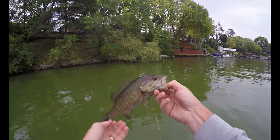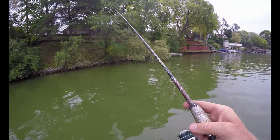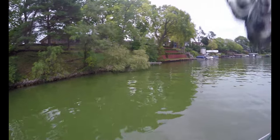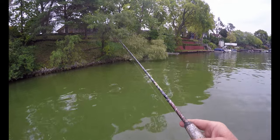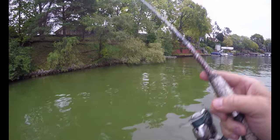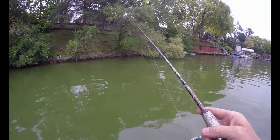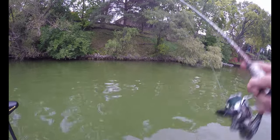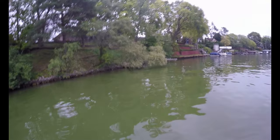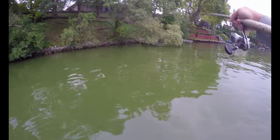And something I want to point out on this clip here is that you'll notice I don't give up on my first strike. That was the first hit. I felt a little tug there, a little tap. There was a second one. Just kept at it, didn't retrieve it, just kind of kept skipping it along the bottom. The fish stayed with it. And finally, he takes it all the way, and I'm able to get a good hook set on it and bring it in.